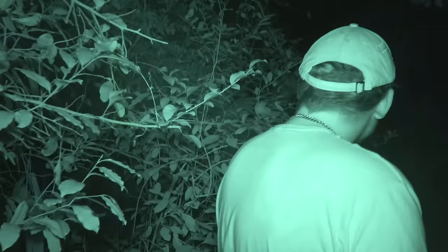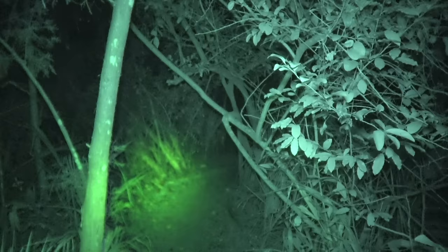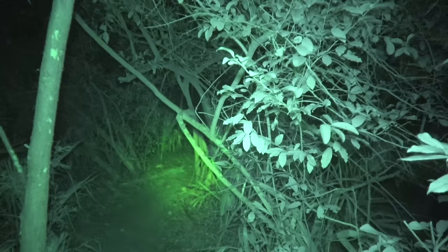Juicy, there's a light. Let me see if I can get it off the night shot. What? Yeah, I saw it. Oh, what the f*** was that? What the f*** was that? You heard that, right? Yes. That was like clear as day right behind you.